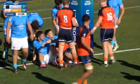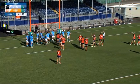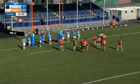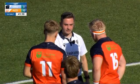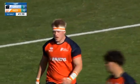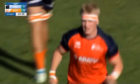Number 16 and captain. 16, captain. The referee not happy with something. 16. Okay. After I've blown the whistle, we're held up here. This man is charged with a tucked arm to the back of the blue player. This is a yellow card. We start with the penalty on the 5. Replacement hooker has been sent to the sin bin. 16. Closed arm. Yeah, that's half time.